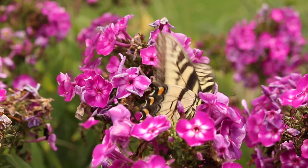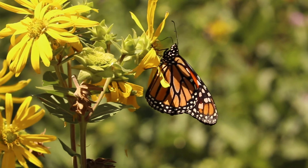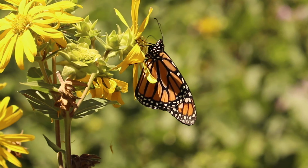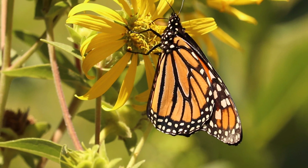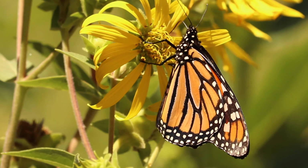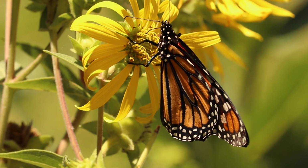A proboscis is just what we call the mouth parts of a butterfly. So it's a long coiled up tube that they can extend and suck fluids through. You can see here how the butterfly's proboscis is coiling and uncoiling to eat. The uncoiling of a butterfly's proboscis occurs when a butterfly touches something tasty with its feet. They have taste buds on their feet, and they detect there's something sweet. They uncurl their proboscis and take a drink.